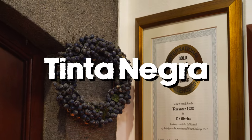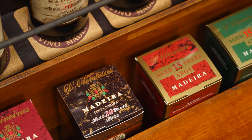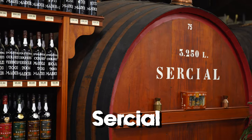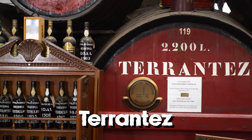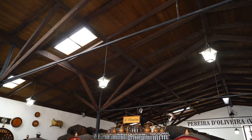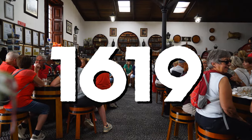and produces a wide range of wines, including Tinta Negra wines at 3, 5, 10 and 15 year old. D'Oliveiras also produces Sercial, Verdelho, Boal, Malmsey and Tarentejo wines. The D'Oliveiras building is one of the oldest in Funchal, dating back to the 17th century.